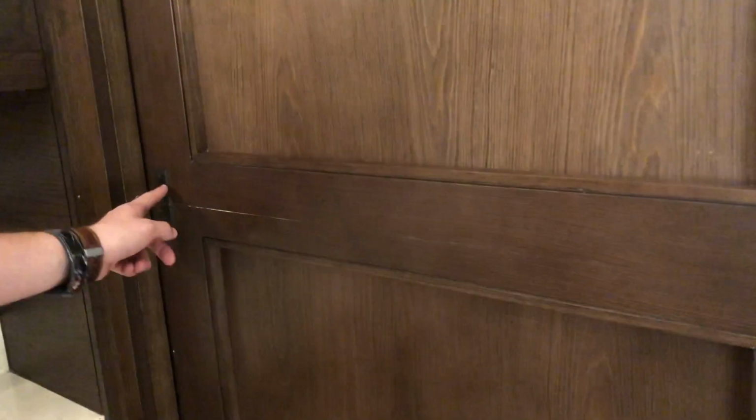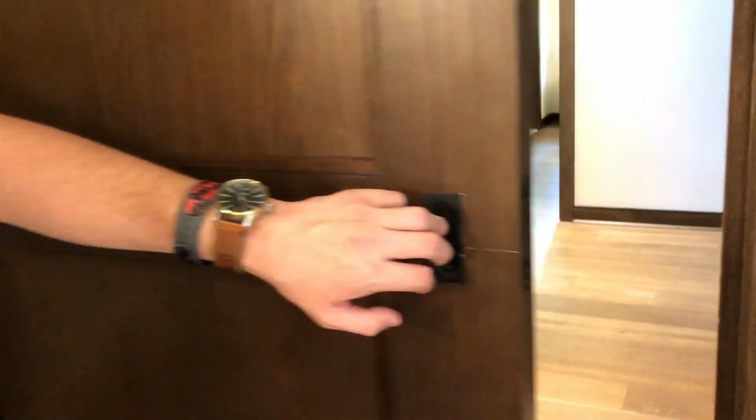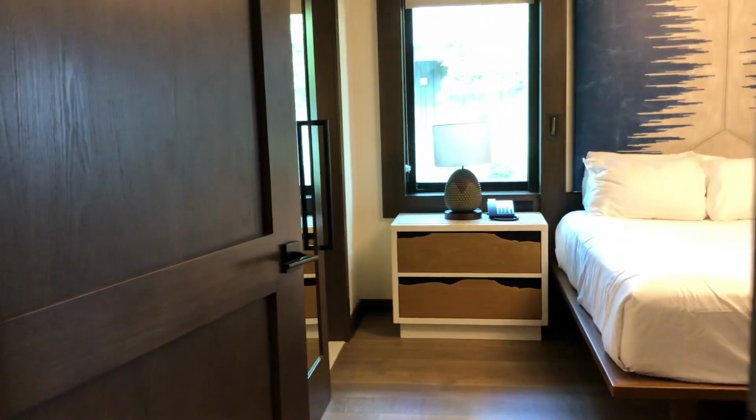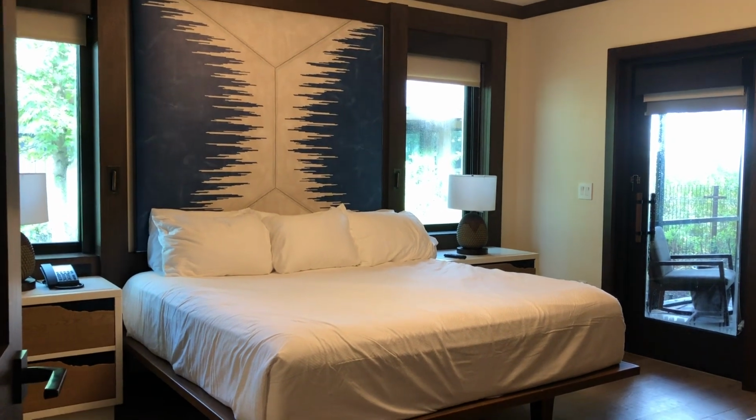So if you are in this bathroom and you do not want to be seen, make sure to push this button in, because it could happen to you where you're getting undressed or getting ready, and it might open up on you, and now people can see you. So just as a reminder. So that's this little corner of the cabin here. And now let's go into the master bedroom, which is a huge master bedroom.